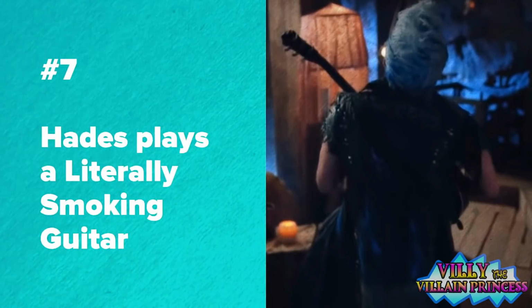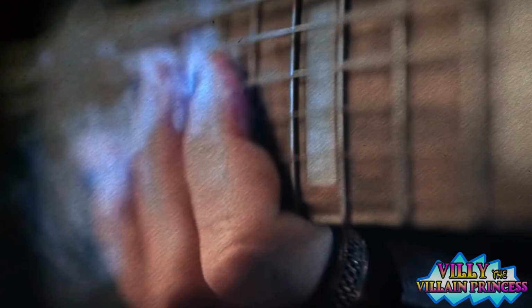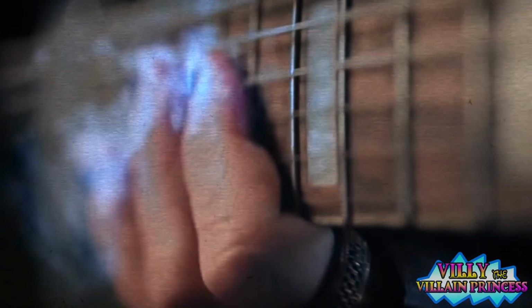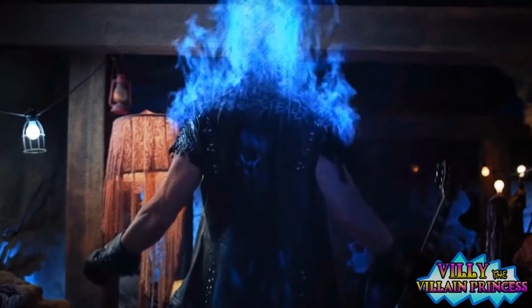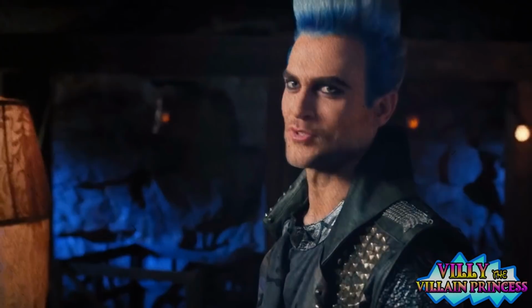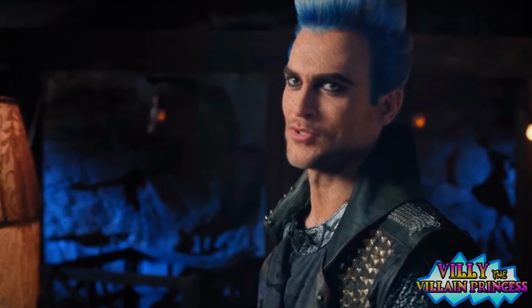Number 7. Hades plays a literally smoking guitar. Did you hear that literally smoking guitar lick Hades played in the first part of the trailer? Too bad he didn't have an audience around to hear that. Maybe it's because he gets so hot-headed after he's done. If he ever does a concert, I know I'll be first in line to get a ticket.